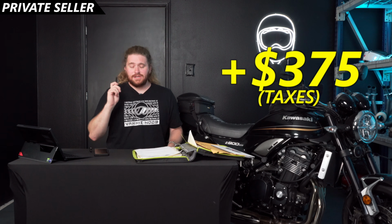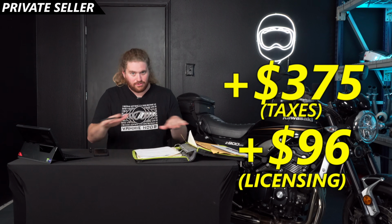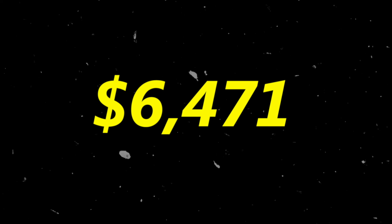On that 6,000 bucks, you would be paying $375 in taxes. Then you have your $96 licensing and inspection fees. Again, you're going to have to be paying that whether or not you're paying it to the state or to the dealership. You're paying that no matter what. That means that your final price on this private sale, which is supposed to be cheaper, is $6,471.